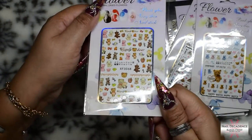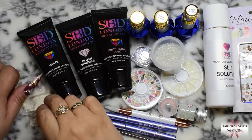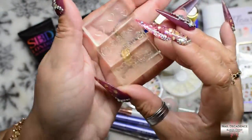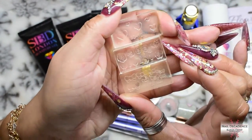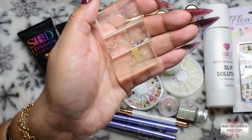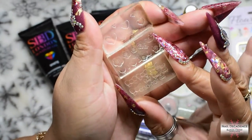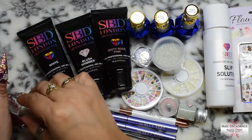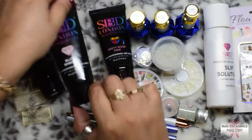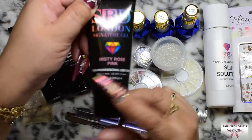So in this set, I'm going to be using this last set of stickers that I'm showing you, and then the rest of the products that I'll be using. I've got these, what are they called? Molds, that's the word, molds. So you can mold gel polish, you can mold acrylic, and you can mold some polygel if you so wish with these little molds. I got them from AliExpress and eBay, so check those out on those websites and I'm sure you can find some.